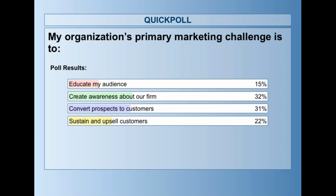So my organization's primary marketing challenge is to 15% said educate my audience. About even, 32 and 31% of people said create awareness for our firm and convert prospects to customers, and 22% said sustain and upsell customers. Great. So the results in a lot of ways are what I expected. The second and third options, awareness and conversion, are pretty consistently the top two options that I hear when I ask this question. More of you selected sustain and upsell customers and educate my audience than I typically get back, which is great. We're going to talk about the value of educating your audience.